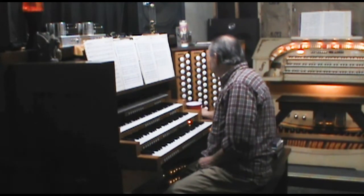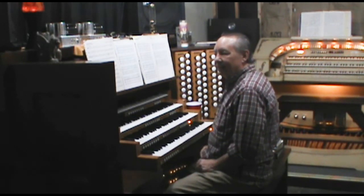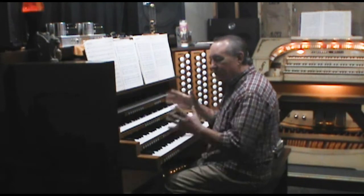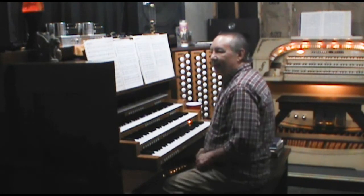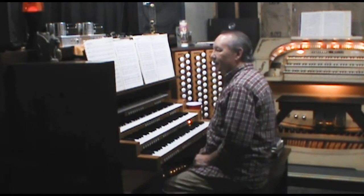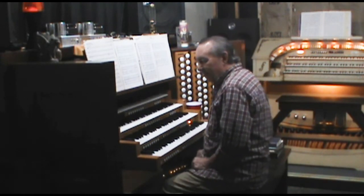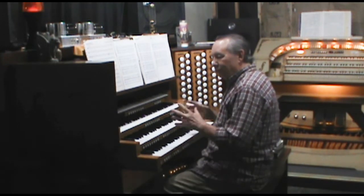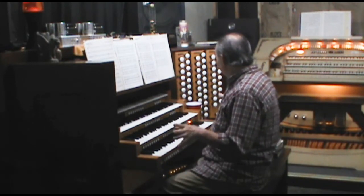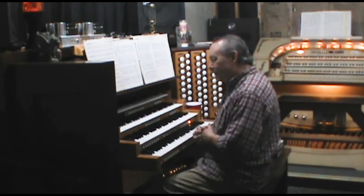This is supposed to be an American classic organ, but when you look at the stop list, if you know about different organ designs around the world, it's really more of a European imagining of what an American classic organ would be. It does have the classic sounds, the usual stops that you would find on an American classic organ. They're not exactly laid out on the stop rail the way they would be.